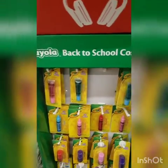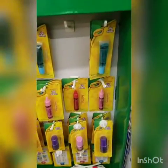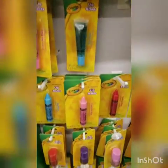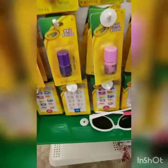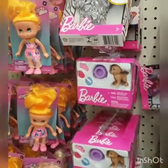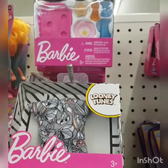This on Instagram, Crayola Back to School Cosmetics. They have the lip balm, lip gloss, nail polish, nail stickers for the little girls. Very cute.